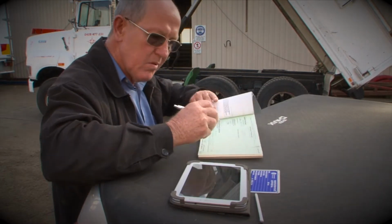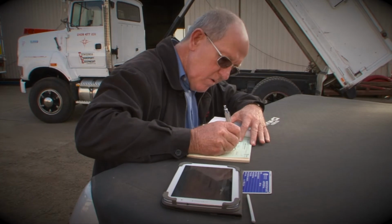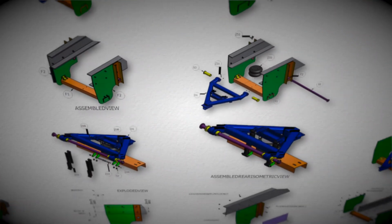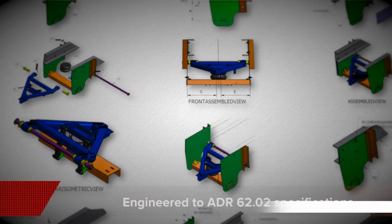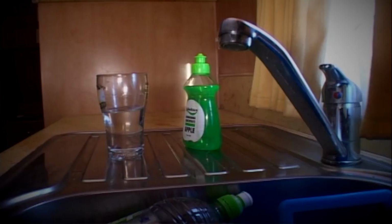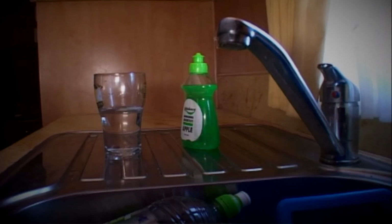A simple to obtain mod plate is needed in Queensland if fitted to a tow vehicle of over 4.5 tonne GVM. And in other states, it's best you check your regulations with the relevant transport authorities. Unlike most other tow bars out there, the Airglide Tow Bar is fully engineered and tested to the demanding ADR 62.02 specification. Now you can be sure that your mobile motel or horse float will survive the ride.